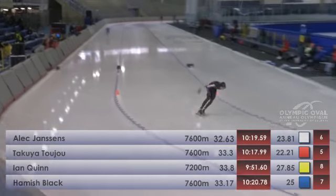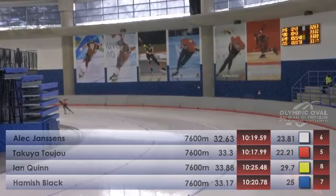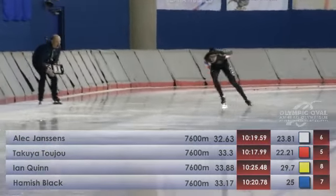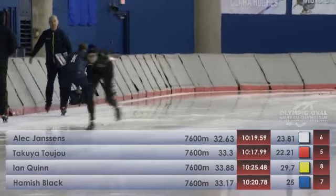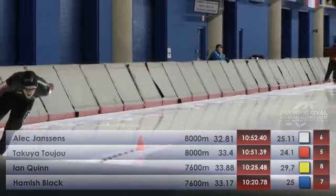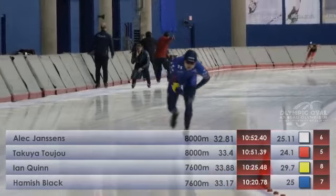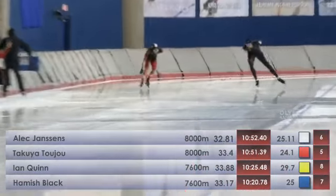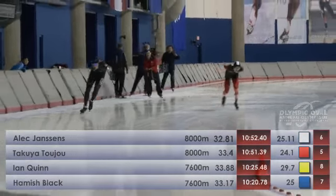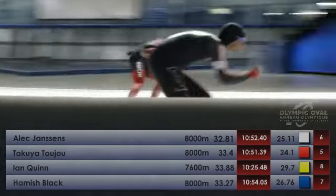As all skaters have 6 laps to go. Quinn 33.88. 33.17 for Black. Still in the low 33s. Black wants to bring this back down to a 32. His coach will be yelling at him. Janssens 32.8. And he's about to catch his pair as he comes out of the corner ahead of Takuya Tuju. Alec Janssens will try to speed up on this outer lane, put the dagger into his Japanese pair.